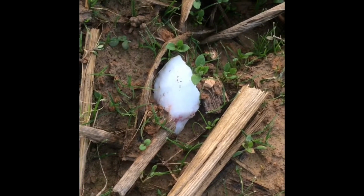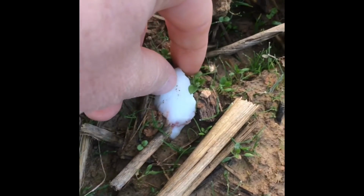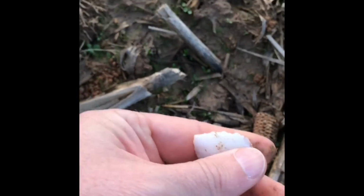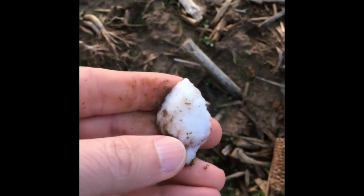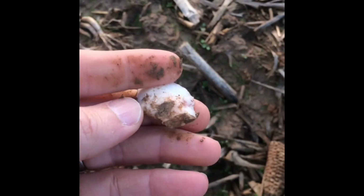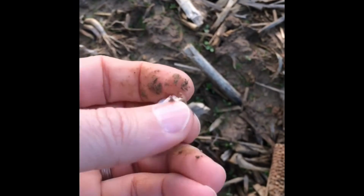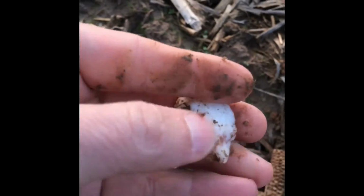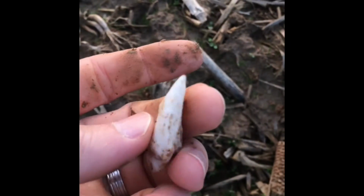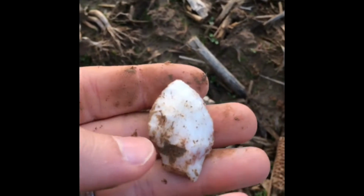And I've come across some pretty good fakers. Anyhow, let's see what this one looks like. Well, it's not a faker. It is a point. Let's see here. Looks like it's got a little bit of a chip off the base there. Other than that, though, it seems to pretty much be all there. Pretty little quartz point. Cool.